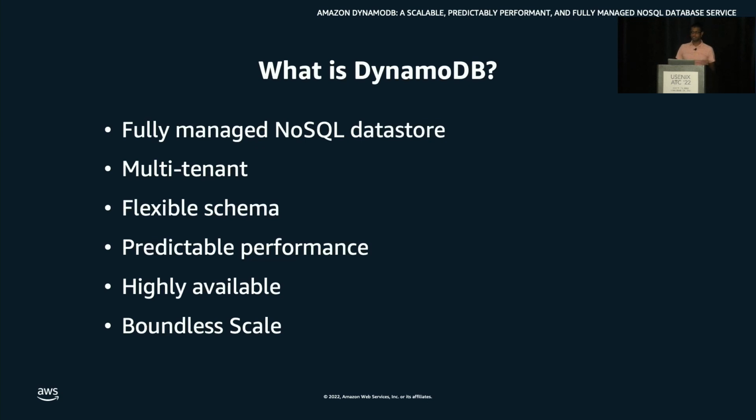Dynamo is a very highly available service. We have an external SLA of 4 nines for regional tables and 5 nines for global tables. We replicate data across 3 availability zones. An availability zone is a group of data centers which have redundant network and redundant power, so as to isolate each other from power outages and other natural disasters.